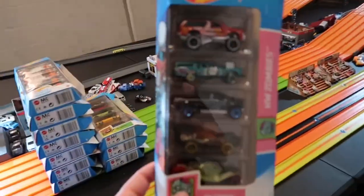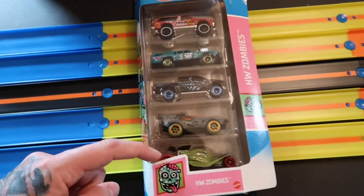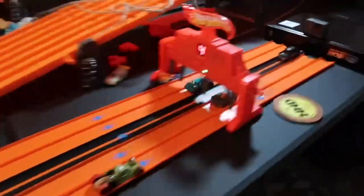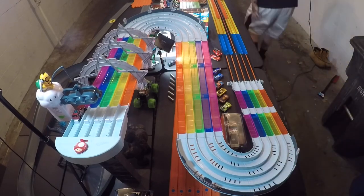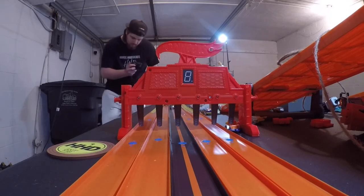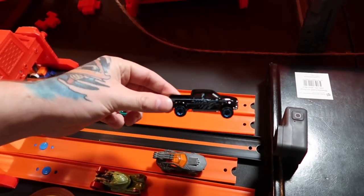All right, next you have the Hot Wheels Zombies. You got the Blazer, Cruise Bruiser, Ford F-150, Stingrod, and Tomb Up. Go. Oh, and it's going to be the big bad Ford F-150.